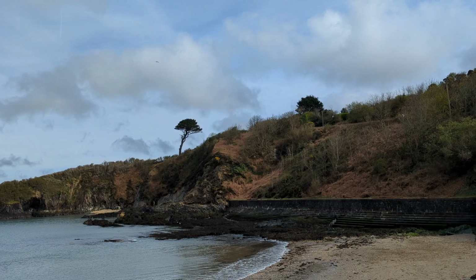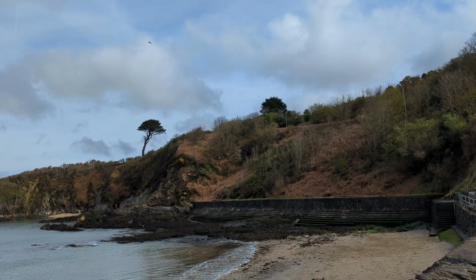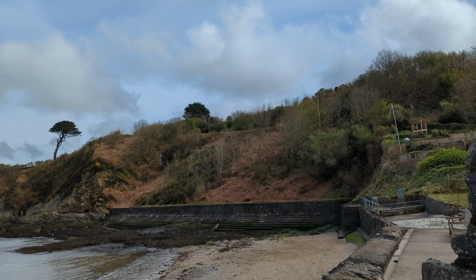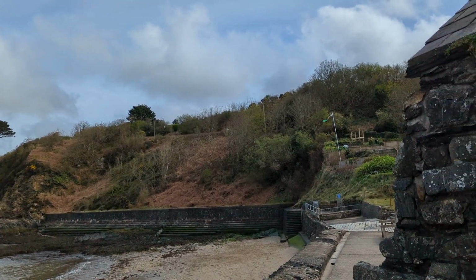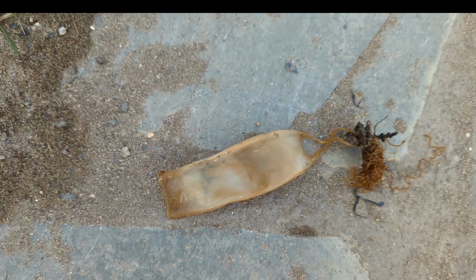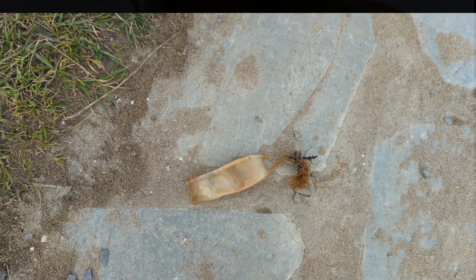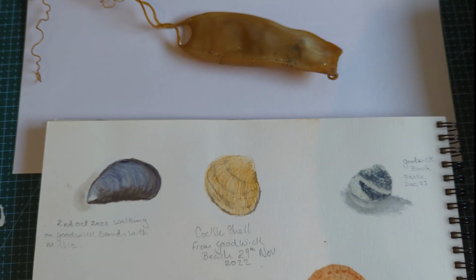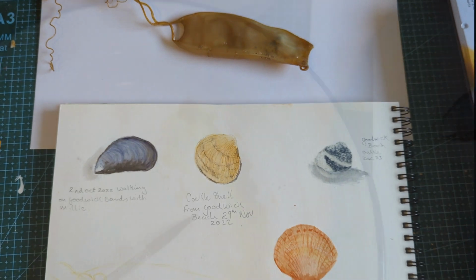There are very few residents who live in this village full time, but it is very busy in the season. So if you want it to yourself, then come in the winter. I was delighted to find a mermaid's purse, and this is definitely one for the sketchbook. I really enjoy keeping a watercolour record of the things I've found on the beach.